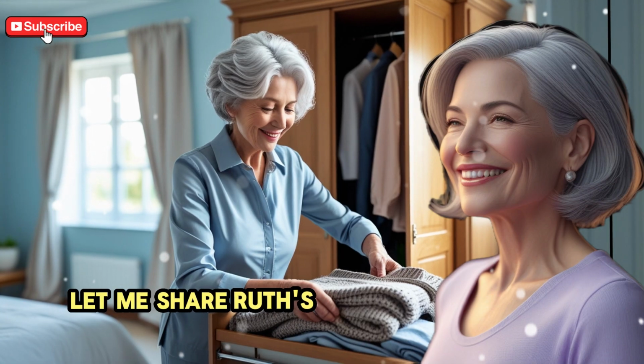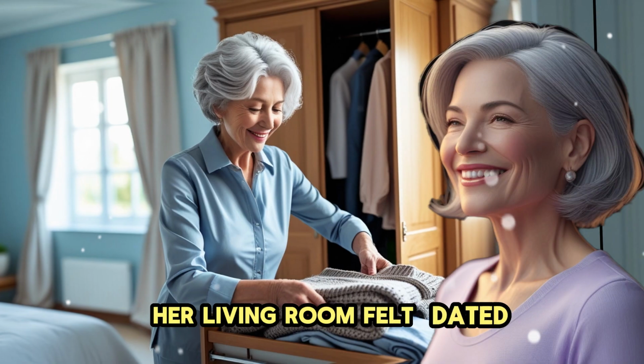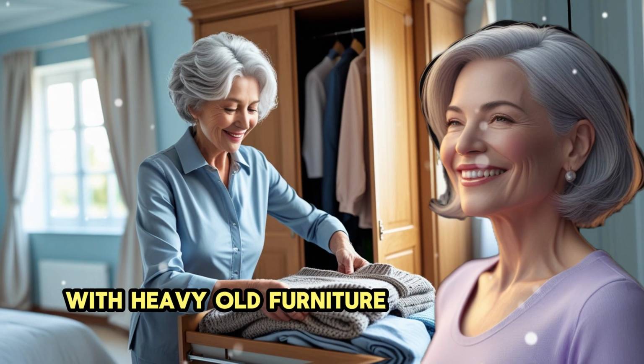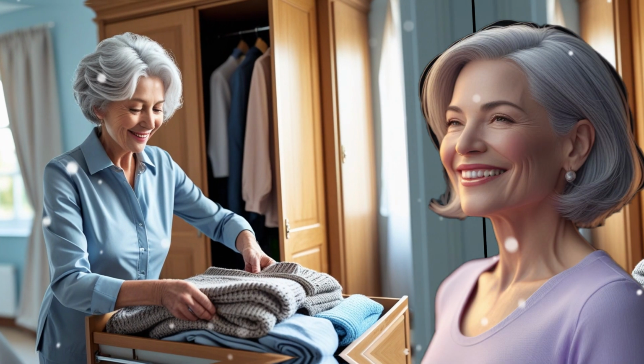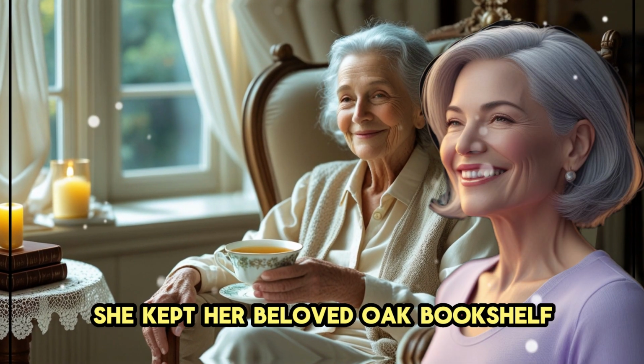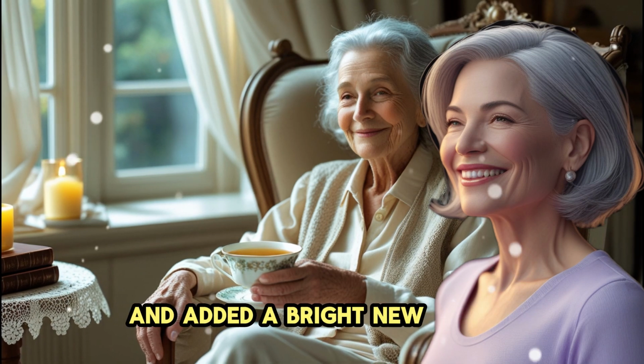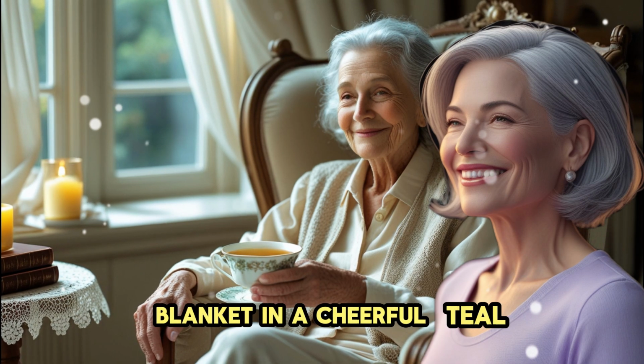Let me share Ruth's story to bring this to life. Her living room felt dated, with heavy old furniture that was hard to move. Instead of a costly overhaul, she kept her beloved oak bookshelf, filled with her father's novels, and added a bright new throw blanket in a cheerful teal.